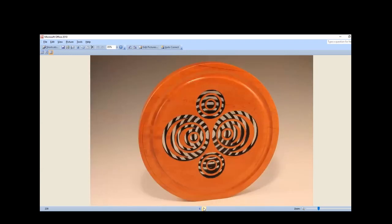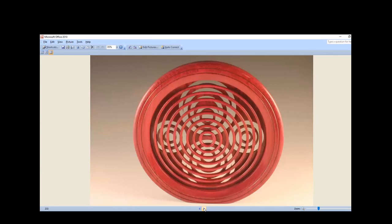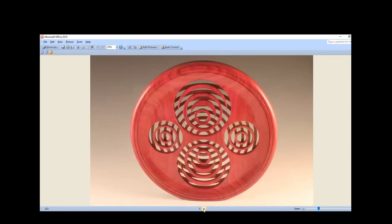This is a 10 center one. These are just 1 center. These are 3 centers. Kind of fun. And this is a Purple Heart 10 center.